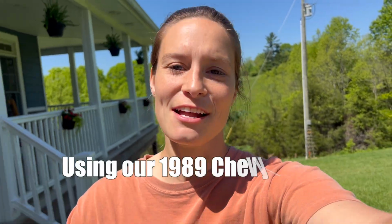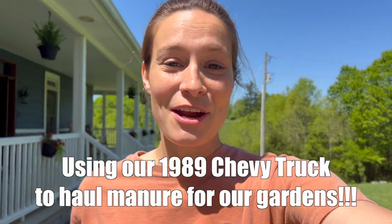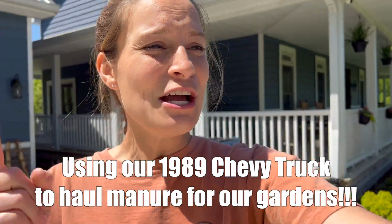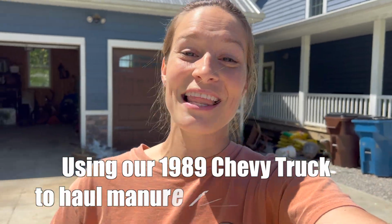We have finally got some sunshine here in Kentucky after like a week straight of rain. So anyway, we are heading to a local horse arena to get a bunch more manure because we need a lot more for our gardens than what our 2 horses can supply. So we are loading up in the Chevy Cheyenne that James rebuilt, and we're gonna go get a bunch of manure. Let's go.